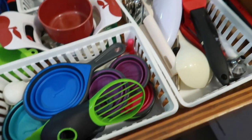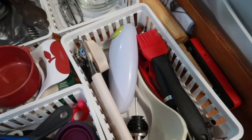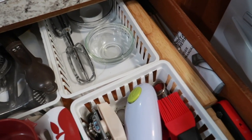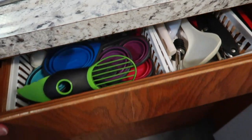Okay, now for the utensil drawer. Needs a little bit of tidying, but we use everything in here. I just kind of gave it a once over. And the only thing we barely use is the rolling pin, but we do use it at least a few times a year when we're doing Christmas cookies and stuff like that. So I'm going to hold on to all of that.